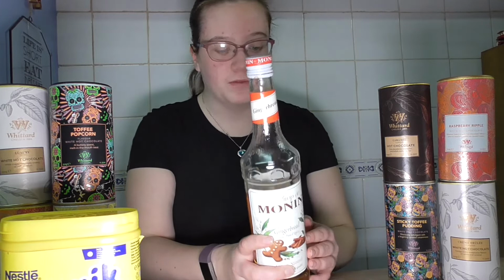And then I put, I would say maybe 2 teaspoons in. It depends on the cup. If I'm having a normal cup rather than a mug, it'll be 2 or 1.5 teaspoons. But if I'm having a proper mug, I'll maybe go for 3. Just depends how strong I want it, because obviously the gingerbread tastes different depending on how strong you have it. But yeah, this lasts forever, and you can have it open forever because it's syrup. So it's just pure sugar, really.